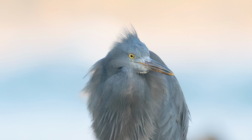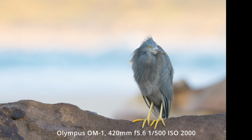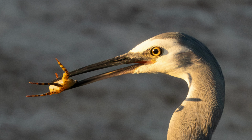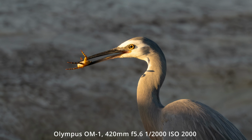So while I was on the rocks, there's all sorts of herons around me. Here's a reef egret. And then also I saw this one, which is a white-faced heron, just catching this crab. He really enjoyed it for his breakfast.